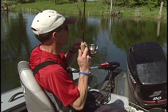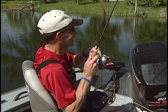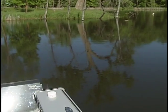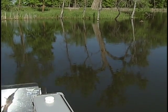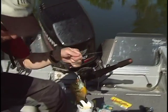There we go. Now that feels like a better gill, folks. That feels like a better gill. It feels like a plate coming through the water. Oh yeah, I can see him down there. There's a nice gill, huh? Let's get that puppy up here. Now that's what we're looking for.